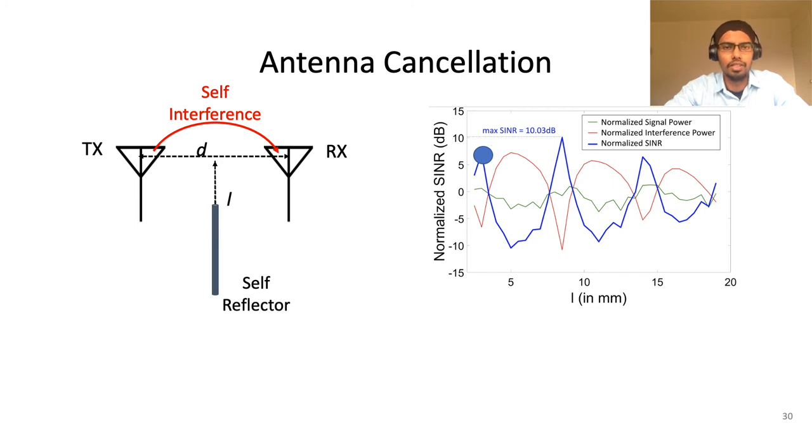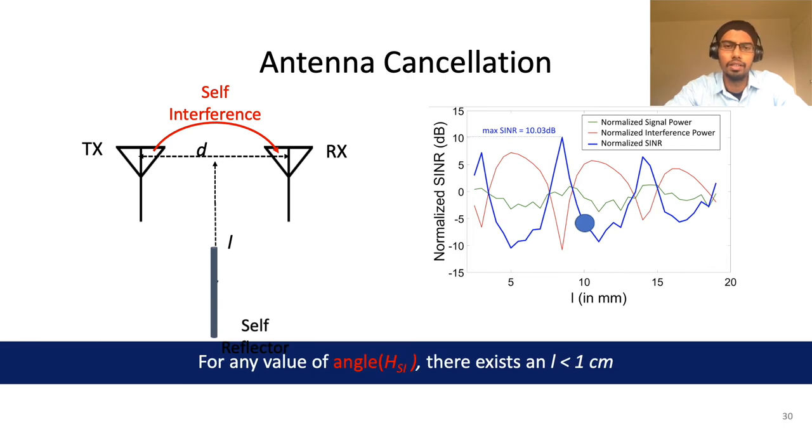To verify if this approach actually works, we run an empirical study where we measure the signal quality of different components of the signal by moving the self-reflector in front of the transmitter and receiver pair. We can see that there are periodic peaks in the SINR, which is the signal to interference and noise ratio, which show good positions of self-reflector. Another interesting aspect is the green curve, which shows the signal quality of the desired signal coming from the other node. It is not affected much in the presence of the self-reflector. We further show in our paper that for 28 GHz, there always exists a self-reflector position within the first 1 cm from the transmitter and receiver antenna plane.